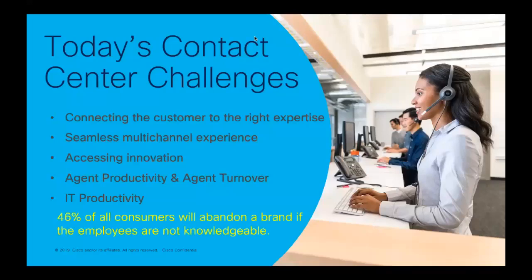Now, this is important in terms of, as I said a little while earlier, moving from a cost center to a profit center. There was research done by a third party, and it was found that 46% of consumers were ready to abandon the brand if their employees were not knowledgeable. The contact center is a gatekeeper to your enterprise. If the right agents are not handling the calls, you end up losing almost 46% of consumers, which is a very big churn rate.